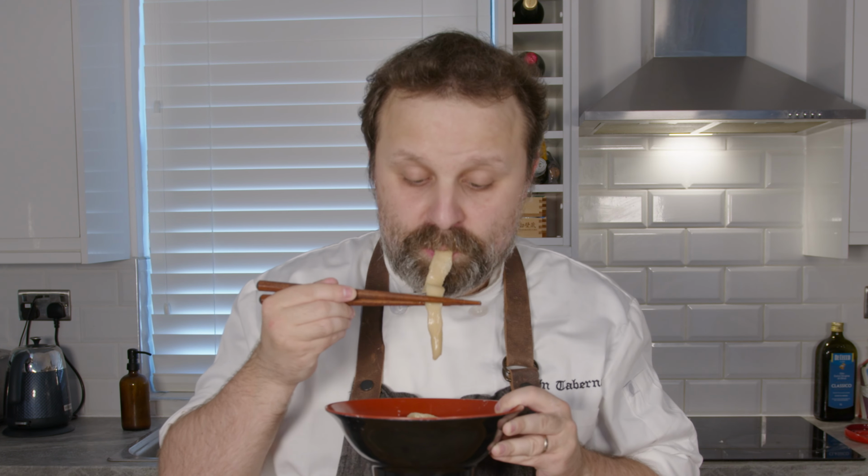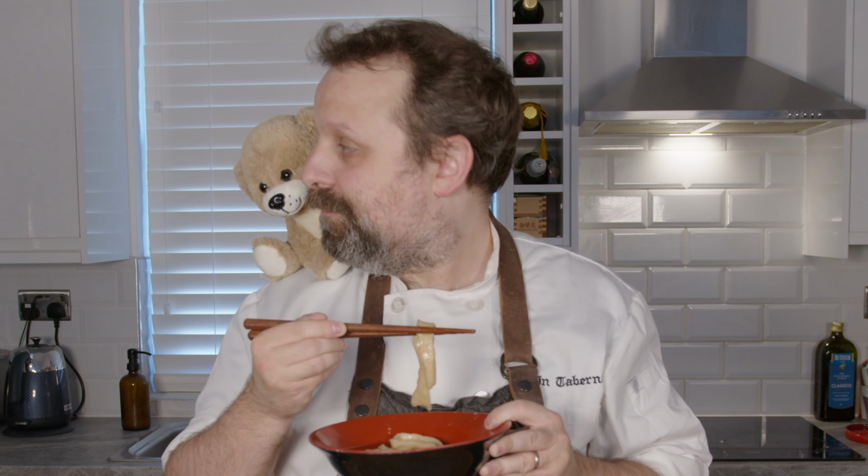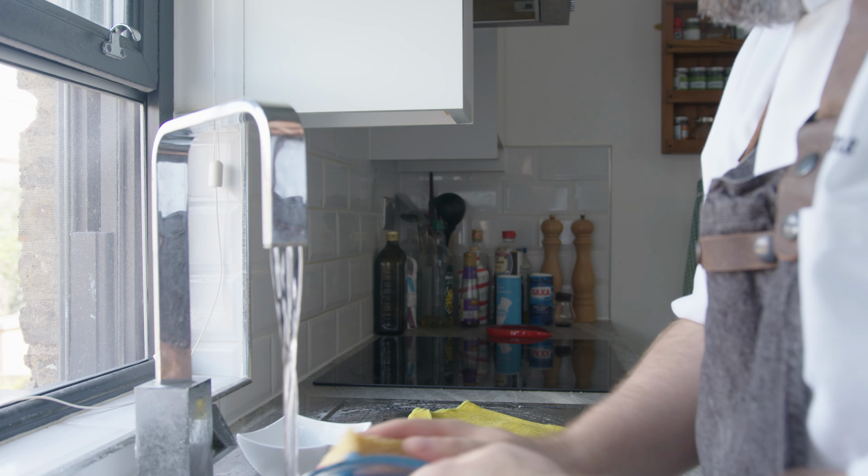It's a weird sensation. The noodles are chunky, but because they've been soaked, they're very smooth. They pair nicely with the broth. On top of that, they are budget friendly and vegetarian. We hope you enjoyed this first step on the road to ramen.